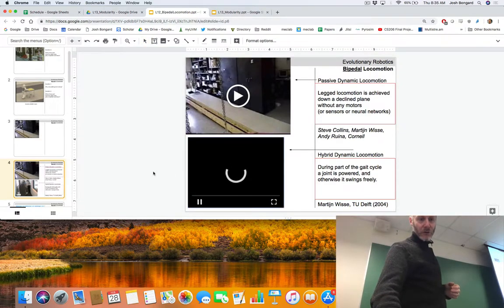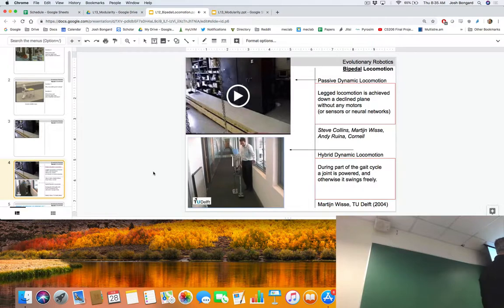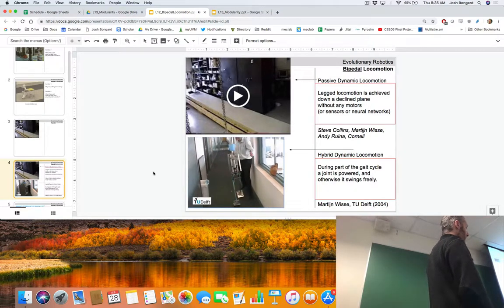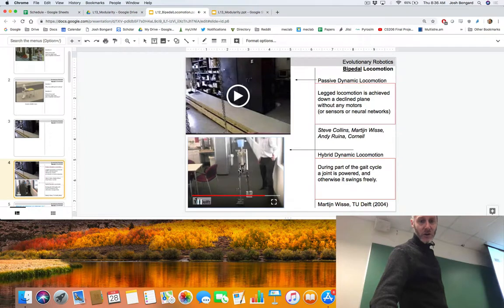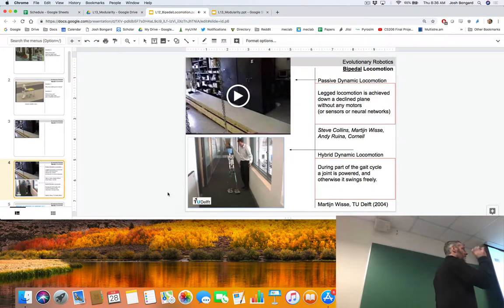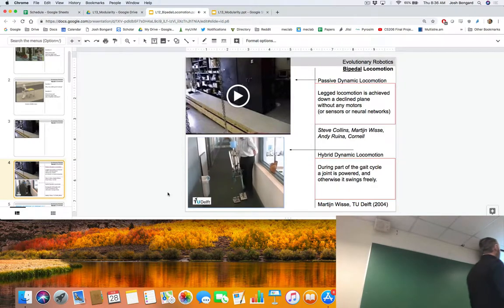At the Technical University of Delft in the Netherlands, they built this hybrid dynamic walker. It's a little bit difficult to see, but if you look very carefully, when the heel, the back foot, leaves the ground, at that precise instant, there is a motor in the hip here. There's a series of motors in the hip that give a very brief impulse. They give a brief pulse of force, which starts pushing or accelerating the leg forward.